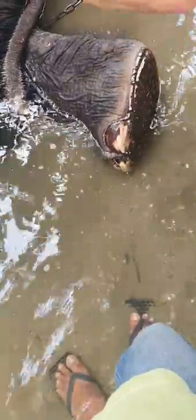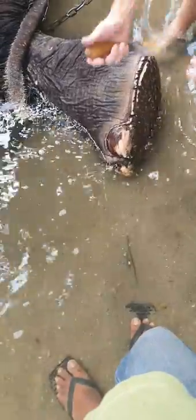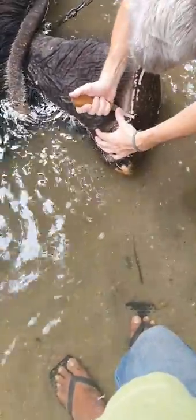We just need to scrub it. He needs to really scrub this every day and try to put it on more natural soil if you can.